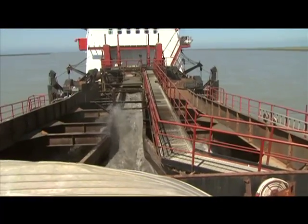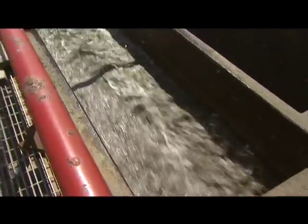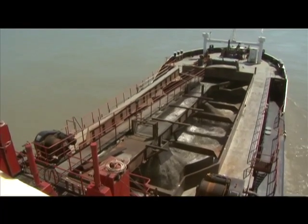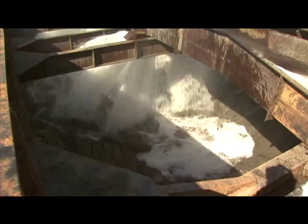The Fraser Titan has two hoppers, one in the bow, one in the stern, and roughly each one holds 1,200 cubic meters of product, or around 120 dump truck loads each, for a total of about 240 dump truck loads. When it's time to deposit it over the transfer pit, the bottom opens up and then the product just drops out via gravity.